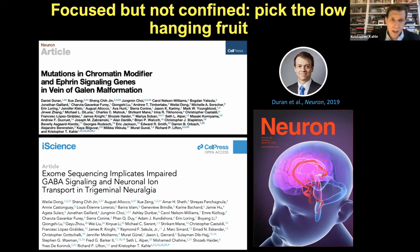And I think you probably don't see too many vein of Galen malformations. Actually, not too many people do. It's a severe, yet probably still the most common neonatal brain arteriovenous malformation. We found mutations in EPHB4, RASA1, and other components of the RAS signaling pathway. Dan Duran is now a University of Mississippi neurosurgical resident, a highly talented guy who led that study.